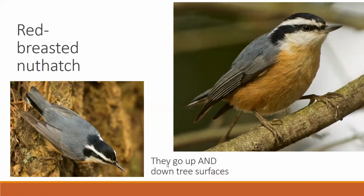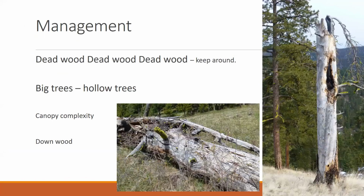But here's a red-breasted nuthatch. Something they do too is they will go up and down a tree. They can walk vertically, and they'll walk with their head down the tree to go looking for bugs.